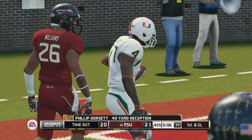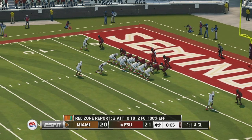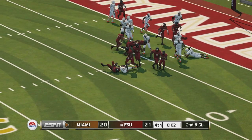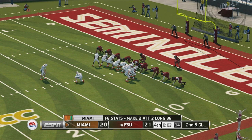Miami's going to take their first timeout of the half. Here's a great example of what this man is capable of. As receivers go, he's as electric as they come. Defense and their short yardage package. They'll get him for a loss. We'll give the defense all the credit here. They had that one snuffed out from the start. It could have been an even bigger loss.